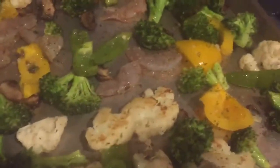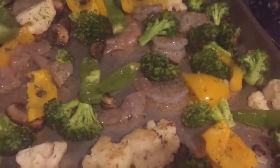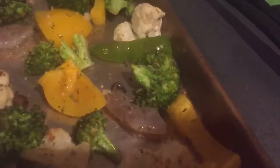Again, I just want to show you guys that this can be quick. I didn't even prep for this. I was going to go out to dinner with a friend, and then we were both just like, okay, we just need to cook at home. And I haven't made this particular recipe blend before with the ranch seasoning, but I love the whole sheet pan meals because it's very fast and they're pretty tasty.